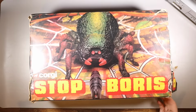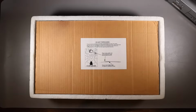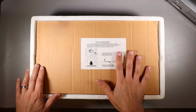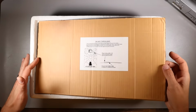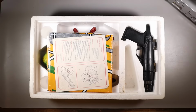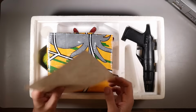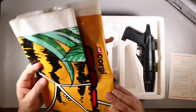Okay, so let's get him opened up and see what's going on. So here we have a piece of cardboard with an important note on it: don't throw away. This is a ramp, it's part of the game as I understand it. I never had one of these as a kid, but I understand that that is part of the game. It's just a normal piece of cardboard with a fold in it. There are some instructions, which is really nice, and we'll take a look at those in a minute. And a play mat.